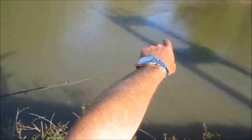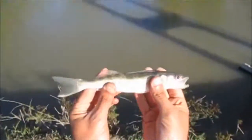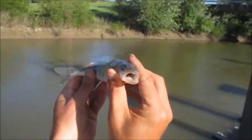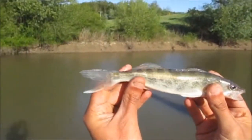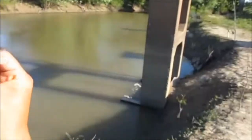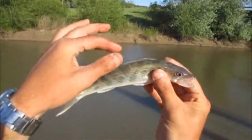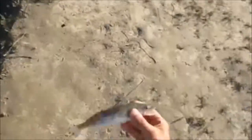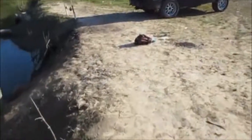Maybe that's what keeps nipping at my... I keep getting all these little nips out there and I never hook it. Guys, she just caught a little baby walleye about 7 or 8 inches. Sure enough. In southern Illinois, in a muddy ditch canal type environment. Yep, walleye. Huh. You just never know, man.